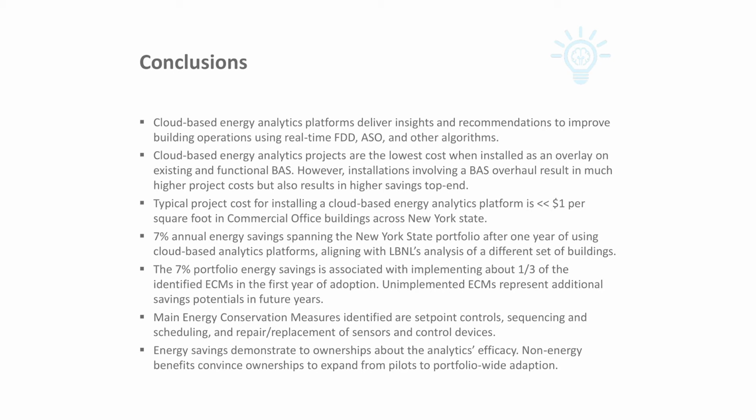First, you should know that we categorize all the energy analytics into fault detection and diagnostics, or automated system optimization, or ASO: FDD and ASO. Next, we identified that the lowest cost of adopting energy analytics is by overlaying on top of the building's automation or energy management systems. Buildings without a BAS or EMS that choose not to integrate, and there are buildings that choose not to, must then install purposeful sensors and meters to acquire data for analytics. There are those types of systems, but they tend to have higher overall costs.